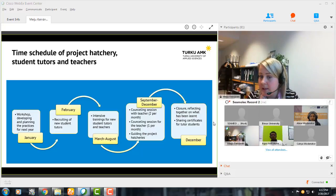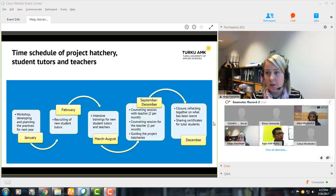And from September to December, when the hatcheries are running, the student tutors and teachers have regular meetings. We call them counseling sessions, two times a month, and we have a teachers' meeting once a month. Also, we have a closure or reflection session at the end of the course, where we share what we have learned during the autumn, and the student tutors will also get certificates for their work.